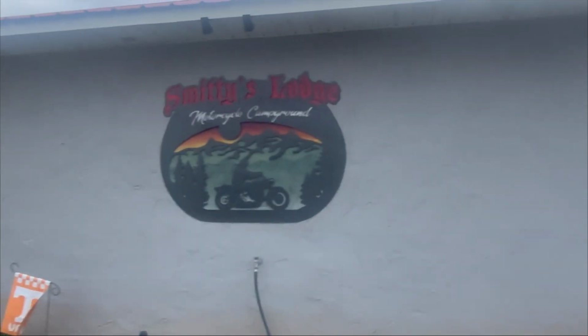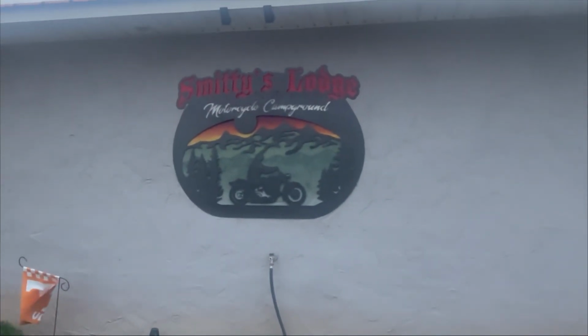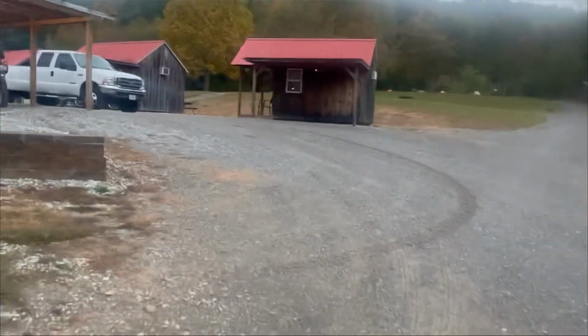The cool thing about Smitty's is they accommodate, and where a lot of these lodges require more than a one-night stay, I called them maybe 2 weeks in advance. They actually had a cabin. They said we could stay for one night. We rolled in really late Thursday. I haven't even talked to the owner yet, but we've stayed here before.